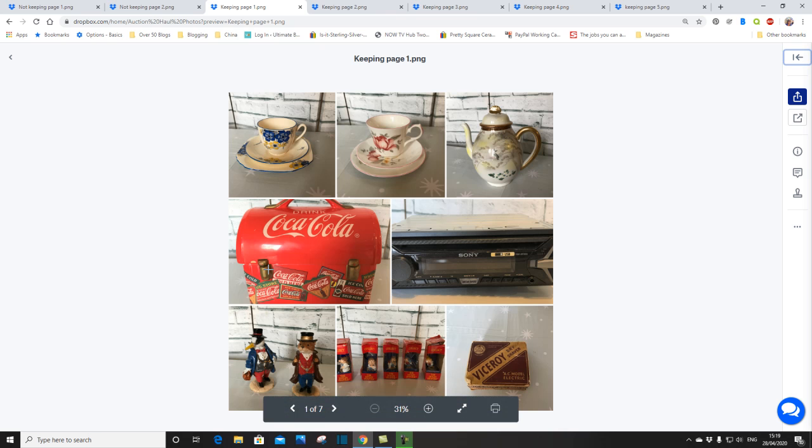The Coca-Cola cookie barrel, it's actually got written on the bottom. There is a couple listed for sale, and there has been 1 or 2 sold. This one doesn't look in quite as good a condition. It's got a little bit of wear to it, so that I'm going to list for £20.